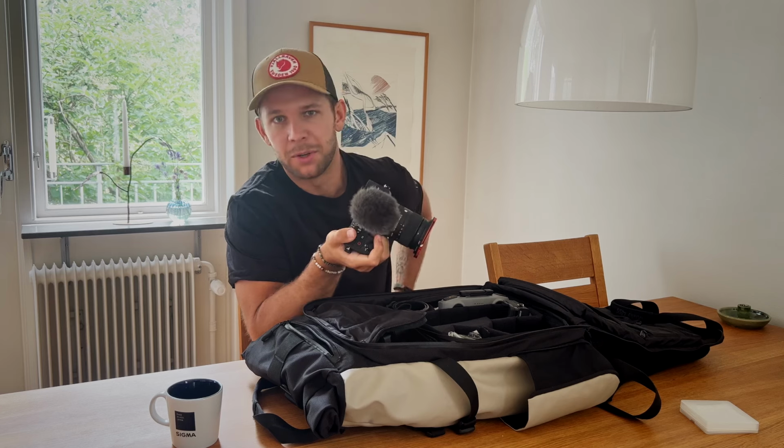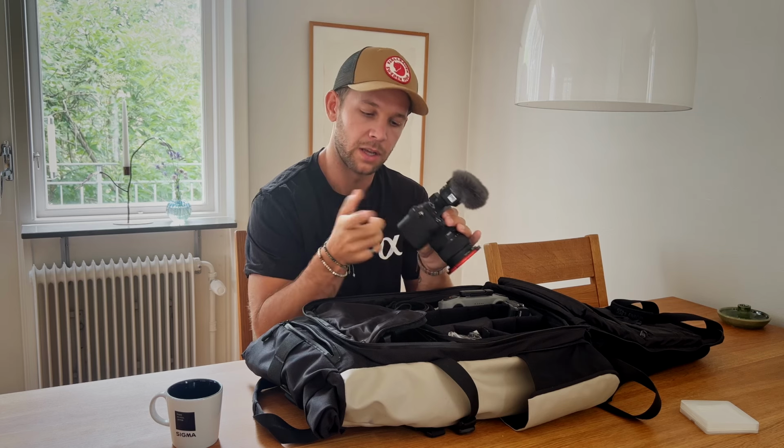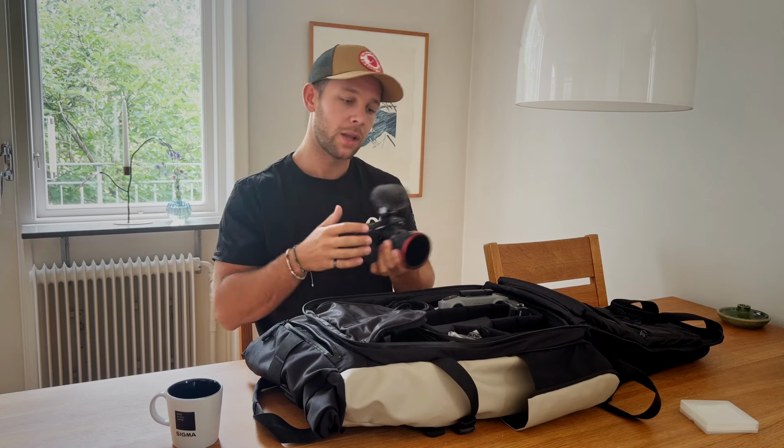This is what I used. I always use an ND filter when I'm filming, except if it's quite dark outside during the night or something, then I maybe don't need to. But 99% of the day I use an ND filter on it. With this camera you have in-body stabilization, which means that you can use this handheld, just like this. But a lot of the time I want to have some movement in it as well.